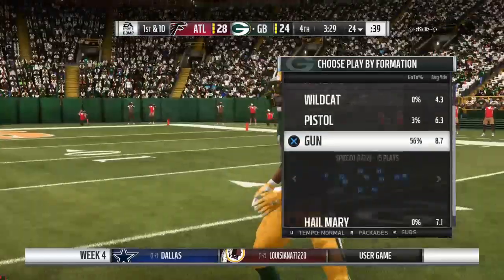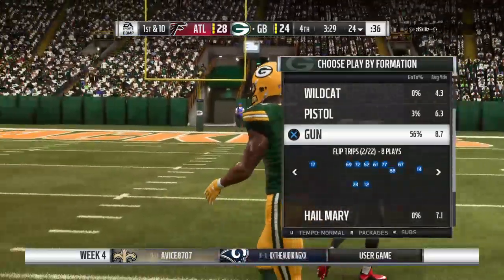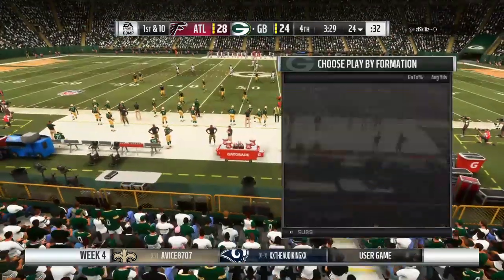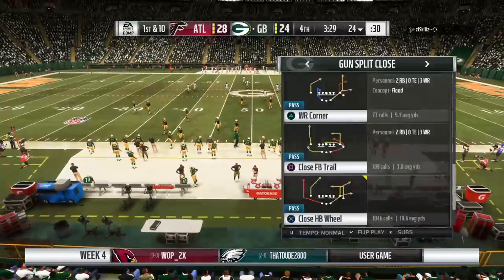A big boot that time. 57 yards, the official distance. And it'll be Packer football here. 1st down and 10. The Green Bay offense now about ready to take possession here.